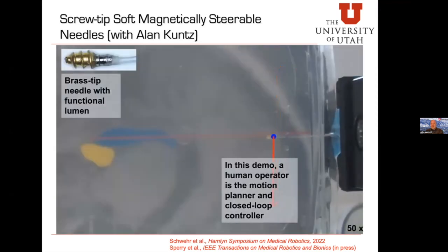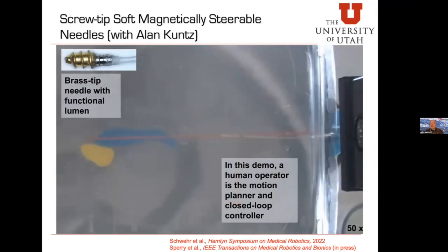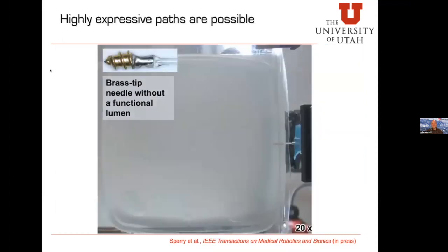So this is a video showing how this might work for that same brain procedure. This control is certainly suboptimal because we just have a graduate student acting as the controller and the motion planner and everything. But you can see with this type of needle, you're able to achieve the types of curvatures needed. This is an at-scale representation to do this sort of procedure.